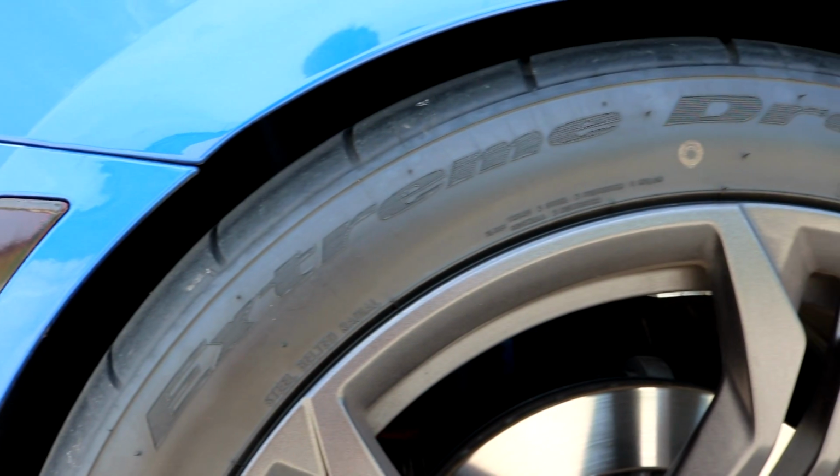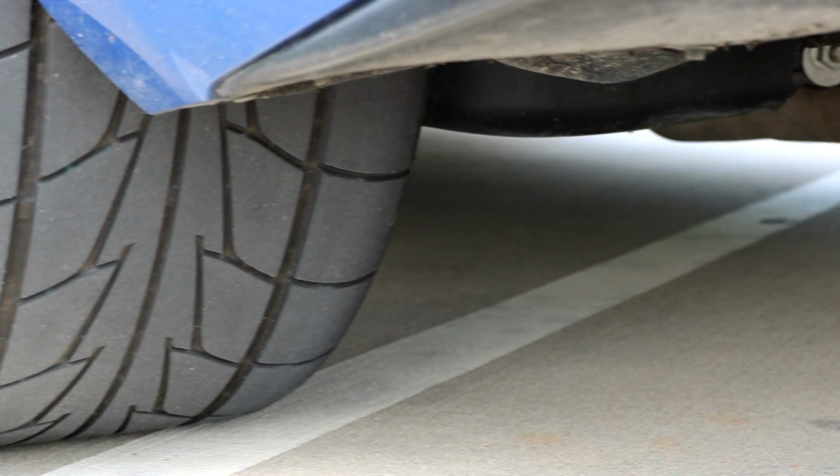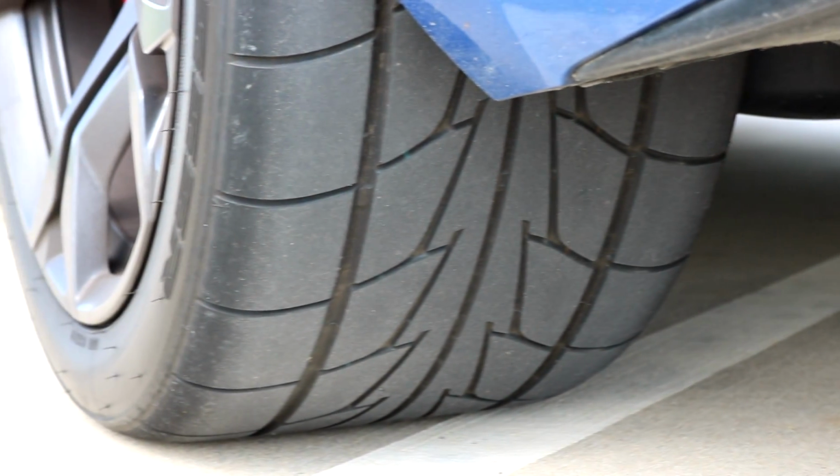So first things first, even though these are by definition drag radials, they are probably the most street tire drag radial that you can buy. And what I mean by that is that they still have grooves in them. You can still drive them in the rain, which I'll talk about a little bit later. These are by no means racing slicks. They're not a bias ply tire. They are drag radials, quote unquote. However, they're drag radials that you can actually daily drive on and not feel like you're gonna die if there's the smallest amount of rain on the road.